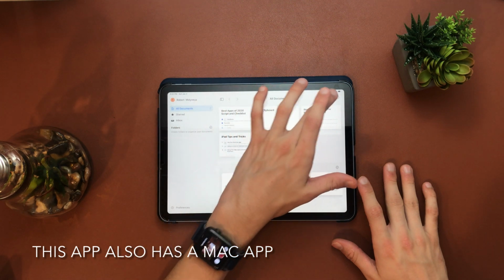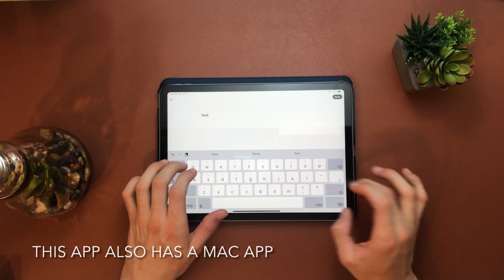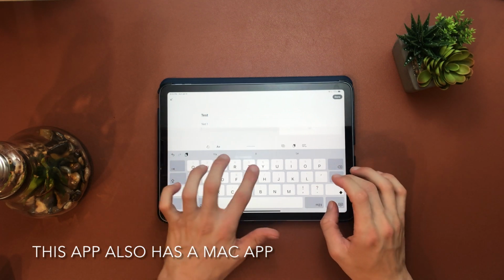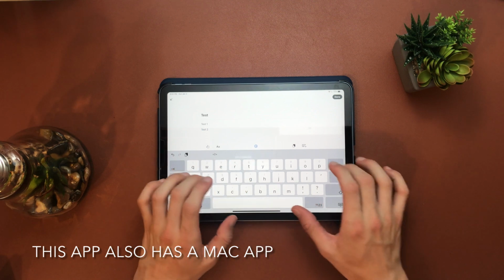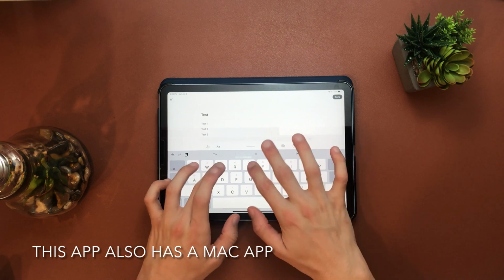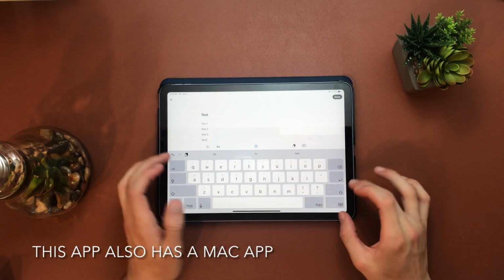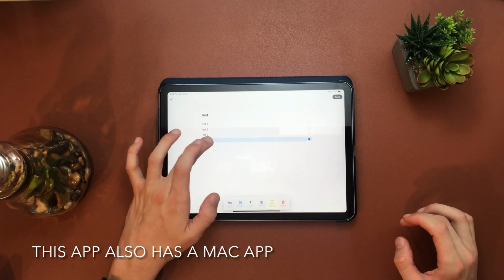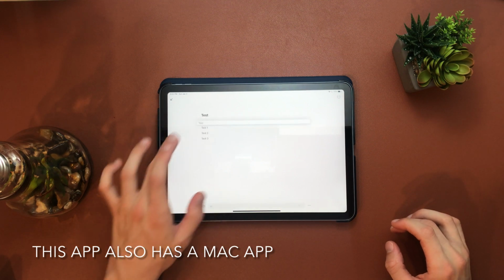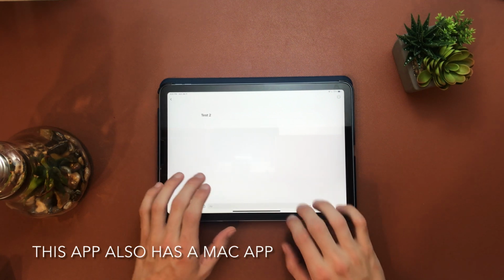So if we go and create a new note here, we can call it test. If you go here, let's just write test 1, test 2. It's really easy to kind of sort out all your notes because of the ability to just grab one and kind of move it around wherever you want. If you tap on it, you can type inside it.